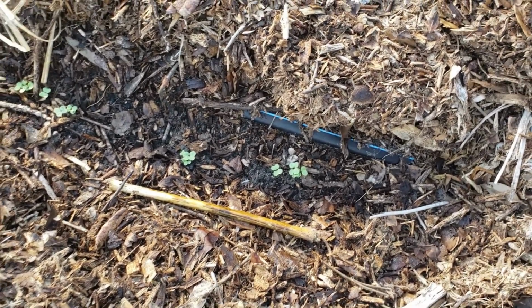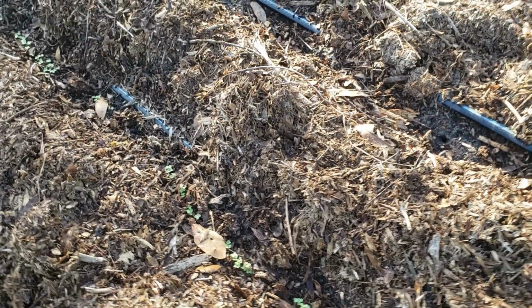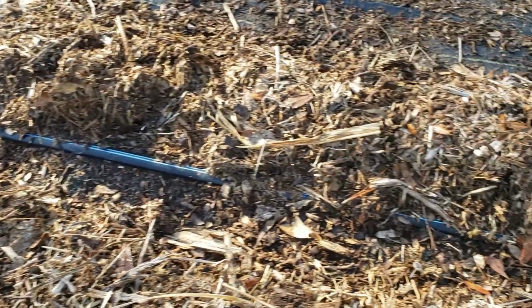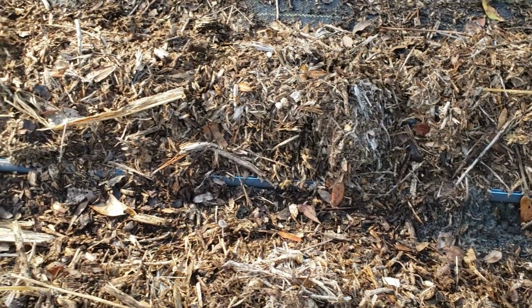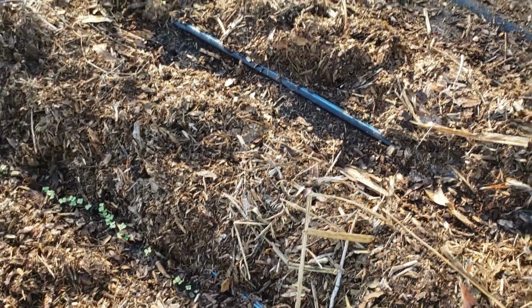This is the Ethiopian or Egyptian kale, and I know that I planted them kind of thick, but I can always thin them out. The whole row has germinated. We're still waiting on the next row over, which is the red Russian kale. I haven't seen any sign of it yet, but it may just be a little slower germinating.